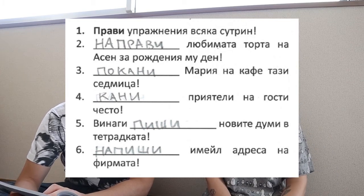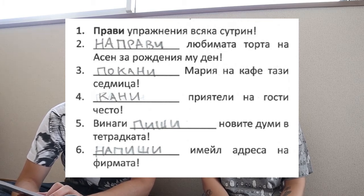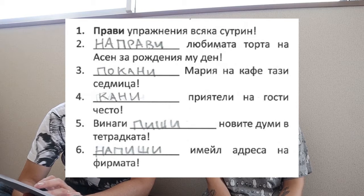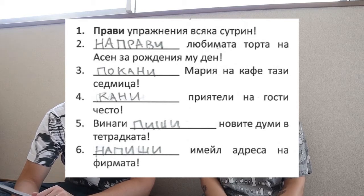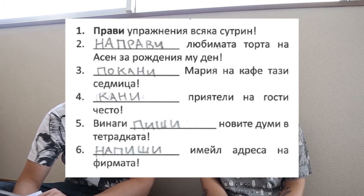Добре. Направи любимата торта на Асен за рождения му ден. That's kind. Покани Мария на кафе тази седмица. Just let me tell you something. The way you read it, this would mean you invited. Покани, last syllable. Покани. Покани Мария на кафе тази седмица. Кани. Приятели на гости често. Винаги пиши новите думи в тетрадка. Напиши имейл адреса на фирмата.